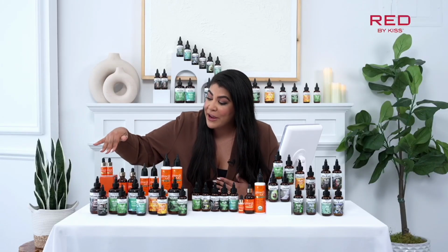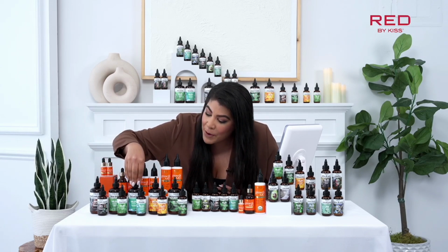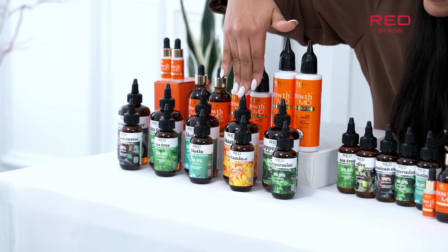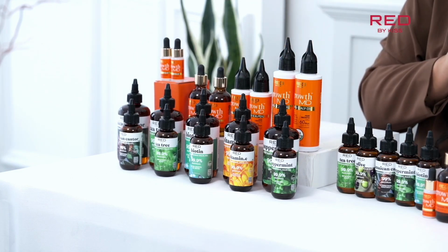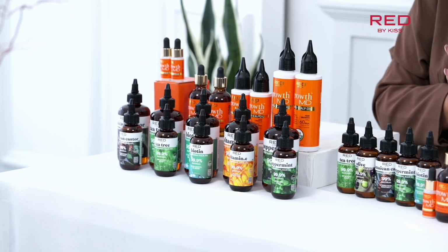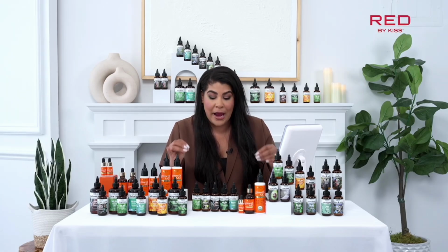So we have everything from Jamaican castor oil to tea tree oil. We have the biotin, vitamin E, peppermint, olive, we have avocado oil, olive and mint, castor and mint, and coconut. So like I said, there's something for everyone.